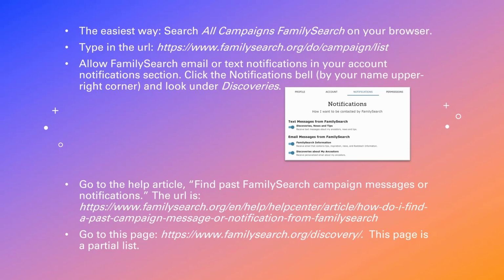So there's an article in the help section called Find Past FamilySearch Campaign Messages or Notifications. You can put that into the help, and you'll find that. And then you can go to the discovery page, which is also on the main page, the home page. But if you go to the discovery, either in help or on the main page, that is not complete. It doesn't have all the past ones. It's just sort of a selection of them.